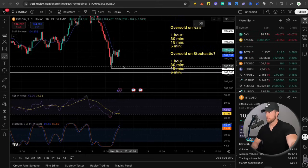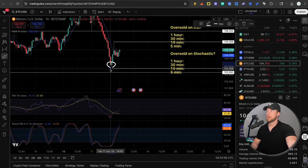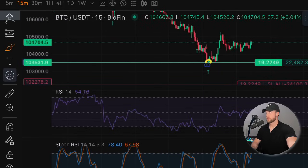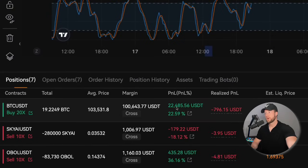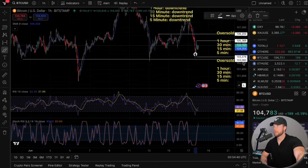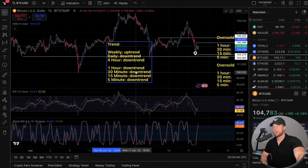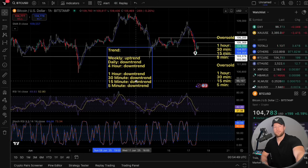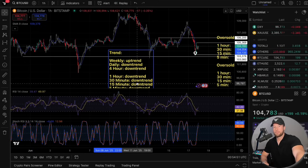So I want to give an example though of this most recent low, which is where I entered into this long for Bitcoin at the virtual bottom. And now I'm up nearly $22,000, almost $23,000 in profit. So I want to use that as an example to show you why I took this long trade when we are in a downtrend on the majority of the lower time frames, showing the 1 hour downtrend, 30 minute, 15 minute, 5 minute, and even the daily and the 4 hour show downtrend. The only one that shows uptrend is the weekly.